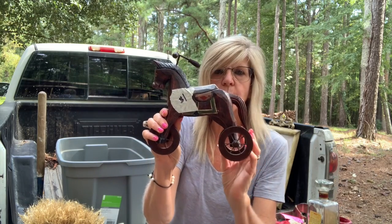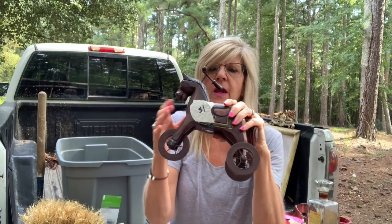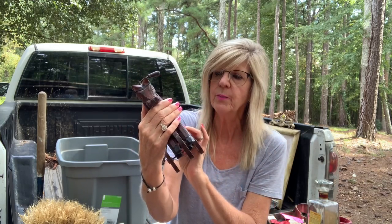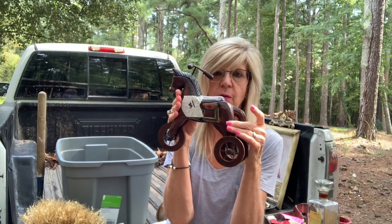Got this cute little wooden horse. He's got little wheels on him. This will make a cute little Christmas decor piece also, I'm thinking. And as you can see, he was $1.